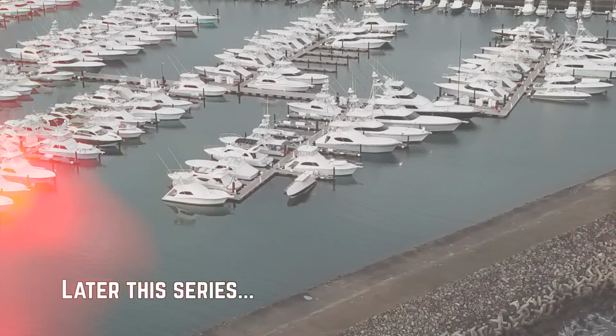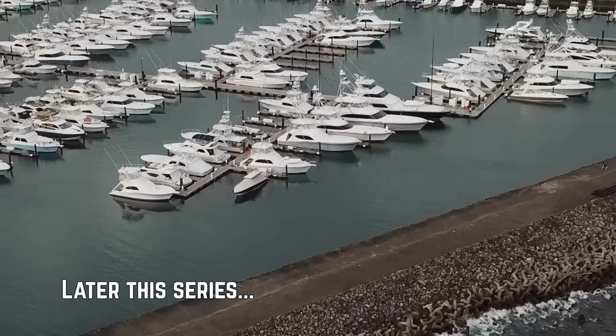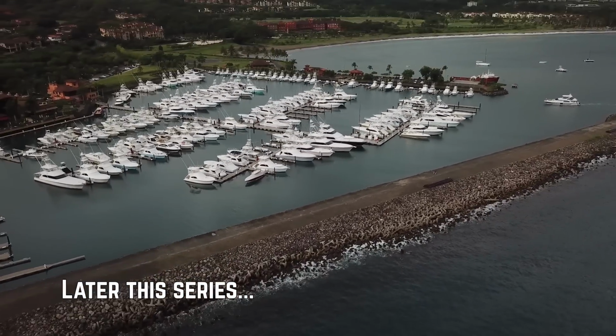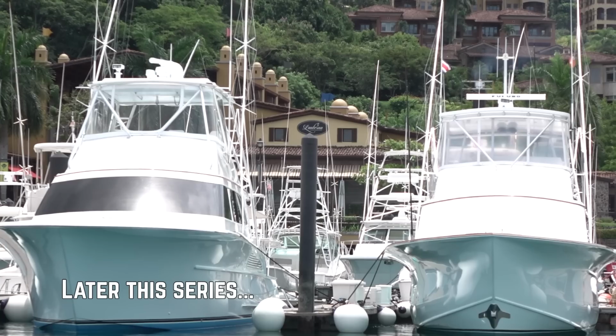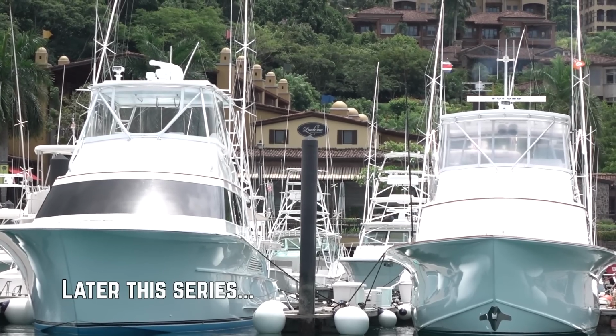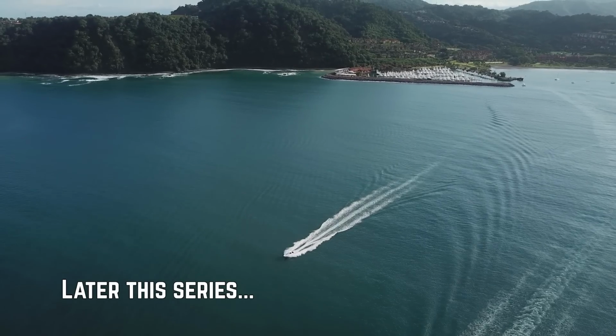Surreal. This trip's like a dream. And it's not over yet. The dream continues in Costa Rica. We look to get aboard one of these elite game fishing boats and head to the famous offshore fishing grounds of Costa Rica.